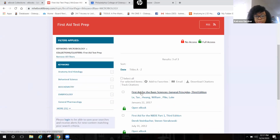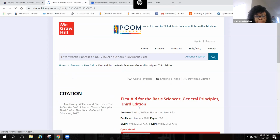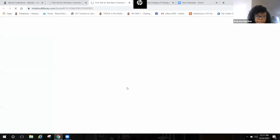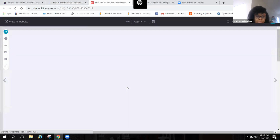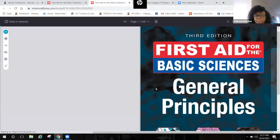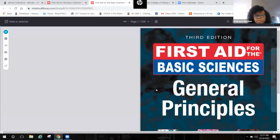Okay, and so here's one book here. It says First Aid for Basic Sciences, General Principles, 3rd edition. Okay, then you're going to click on Open ebook. Okay, so this is the book, and it says that there are 529 pages up here at the top.